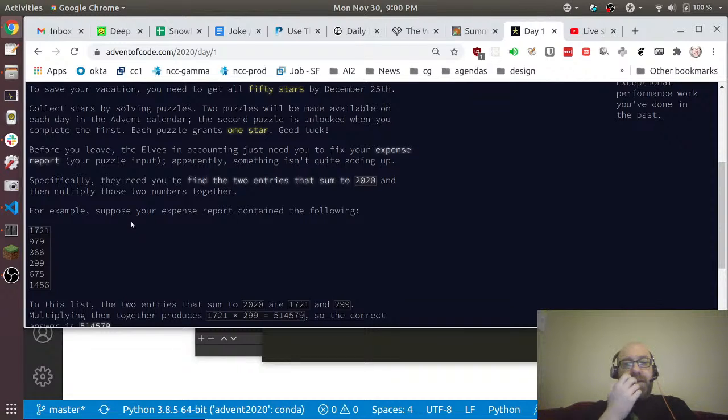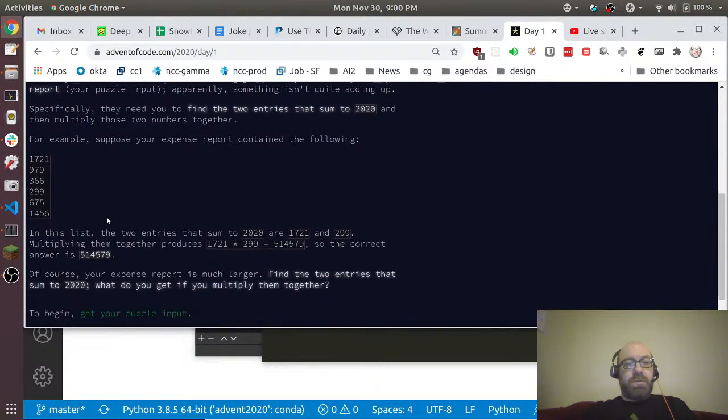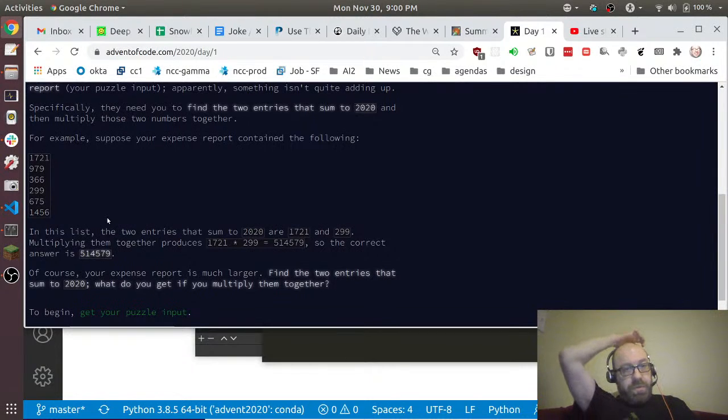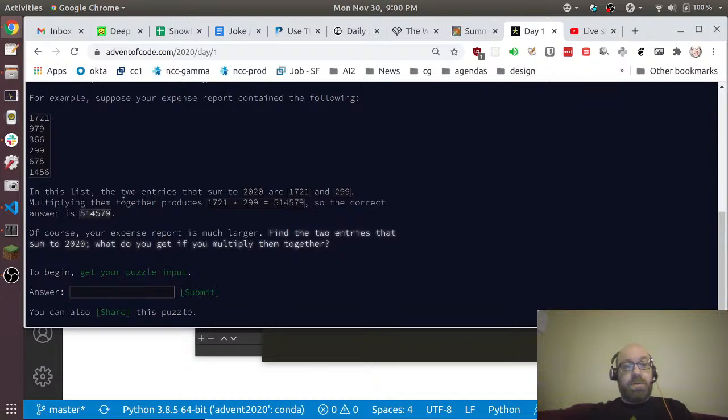Before you leave, the Elves need you to fix your expense report, your puzzle input. Apparently something isn't quite adding up. Specifically, they need you to find the 2 entries that sum to 2020 and then multiply those 2 numbers together. For example, suppose your expense report contained the following. In this list, the 2 entries that sum to 2020 are 1721 and 299. Multiplying them together produces 1721 times 299, so the correct answer is this. Of course, your expense report is much larger. Find the 2 entries that sum to 2020.